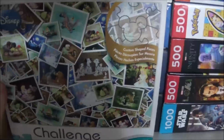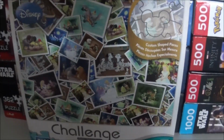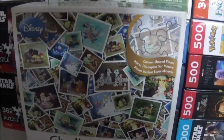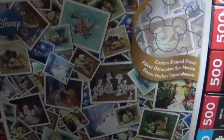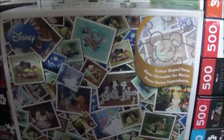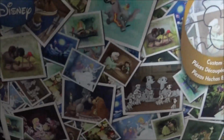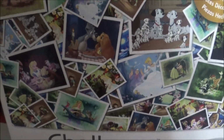Then I've got a mega puzzle. I got that at, let me guess, 2015 or something? And I was in Vegas and we went to Toys R Us. And I saw this for $3, so I thought I should get it. It's 500 pieces, but the pieces are whimsical, so it's Mickey, and the image is just repeating itself.